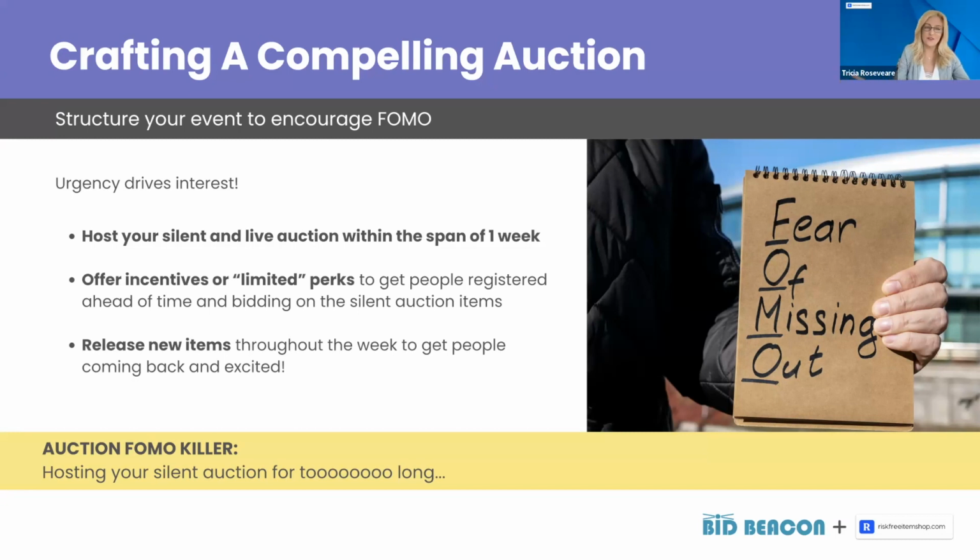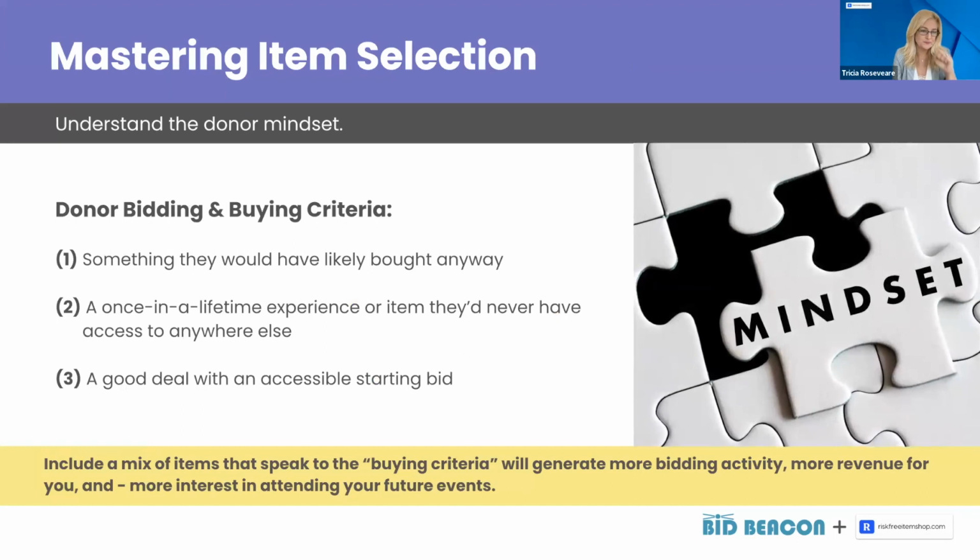Another one is releasing items throughout the week, especially on a platform. If you put everything out there, it's like, I've seen it all. But if you say, hey, come back because tomorrow we're going to release 10 more or 5 more, leading up to the event, now if I'm a participant, I've registered, and I get to start seeing, oh, what's next? What's next? What's next? Even throw in some opportunities for them to say, well, I want that. They might email you and say, can I buy this? I just want this. And you say, yes, absolutely, because everything can be sold as multiples. So maximize your bidding opportunity. But these are just three ideas to think about for generating that FOMO.